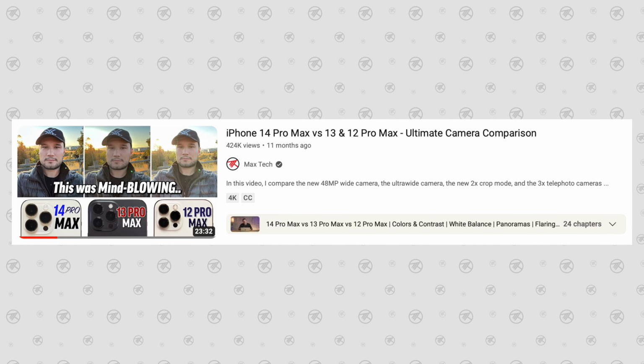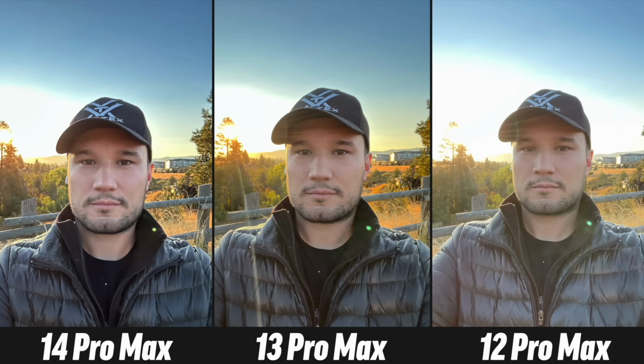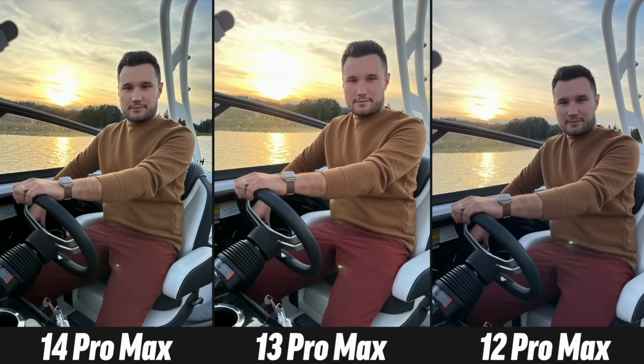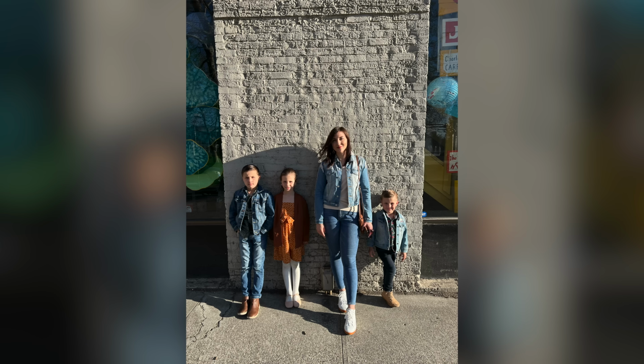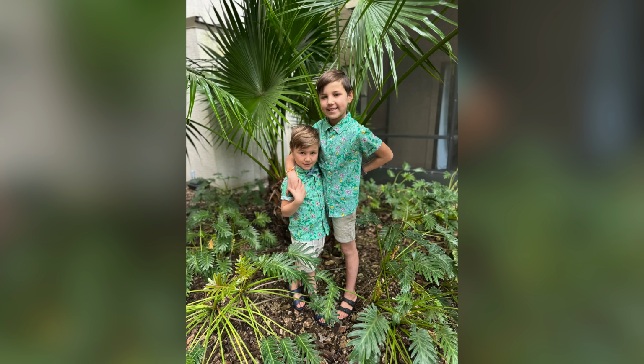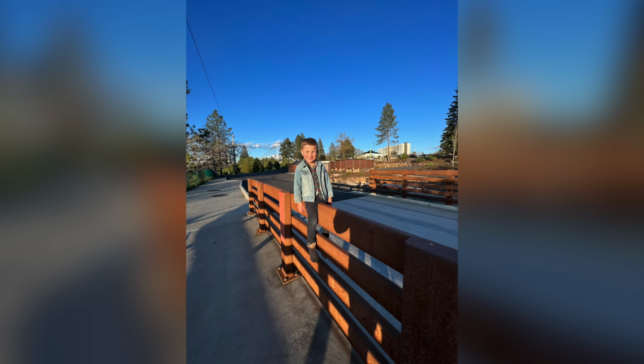Now, each year I make a video comparing the new iPhone against the previous two generations, and the upgrades are always quite impressive. And to be honest, that is why I upgrade my wife's phone every year, just for the better photos so we can relive memories with our kids and have the best shots possible. But this year seems to be an even bigger update than usual.